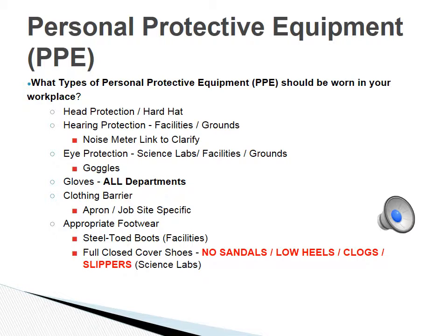If you need any particular accommodations, please document and we will order specifically. Clothing barrier is required in all departments, and this could be an apron or job site specific. The appropriate footwear should also be worn. Steel-toed boots for facilities, and fully covered shoes, no sandals, heels, clogs, or slippers in any of the science labs. In addition, all piercings, gauges, etc. should be covered or limited so that they do not cause a potential catch hazard. This goes for all students as well.